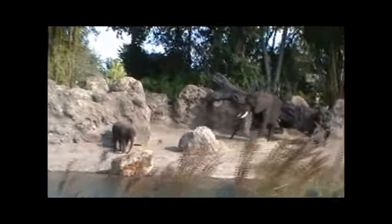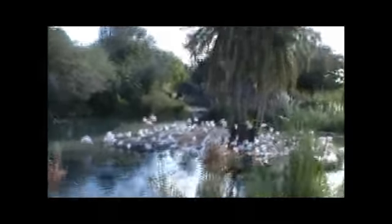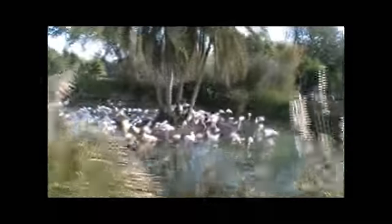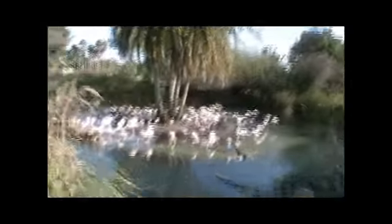All right, everybody, look at this. It looks like there's some greater flamingos right around the corner here. Now, greater flamingos are the lightest colored of all the flamingo species. They hatch a dusty gray color and won't turn the pink colorization until they eat the carotene in the brine shrimp that's in their diet.